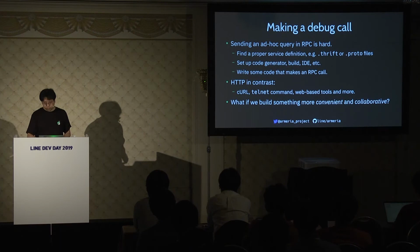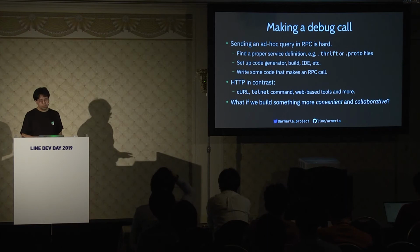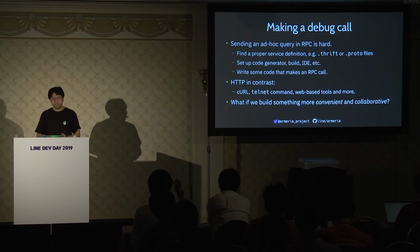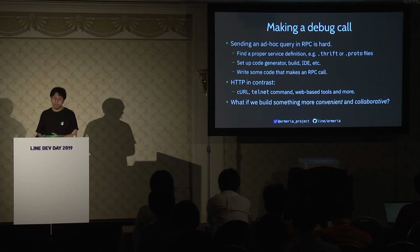Another long-standing issue of RPC is that it's often hard to make an ad hoc call, like sending an RPC request without any IDE setup. So far, we had to find a proper service definition file, such as .thrift or .proto file, and then set up the development environment, like a build tool and IDE, and write some code that makes an actual RPC call. It takes time and energy, as you know. In contrast, for HTTP, it's really simple. You can just use a tool like curl or even Telnet to send a request.